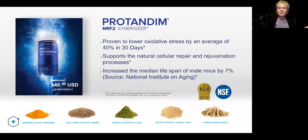So let's start with our first product in our catalog, and that is our flagship product, Protandim Nrf2. Protandim Nrf2 is proven to lower oxidative stress by an average of 40% in 30 days, and it is the only dietary supplement on the market that is clinically and scientifically proven to lower oxidative stress by that amount in just 30 days.